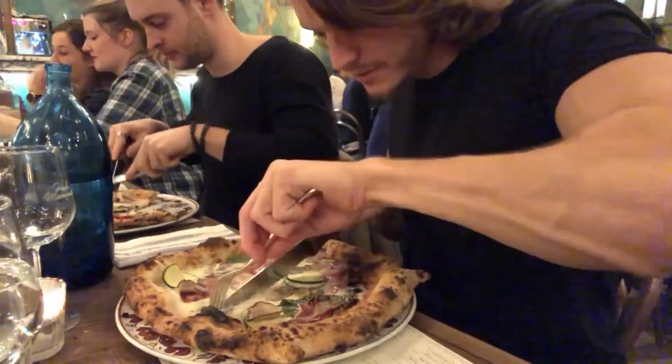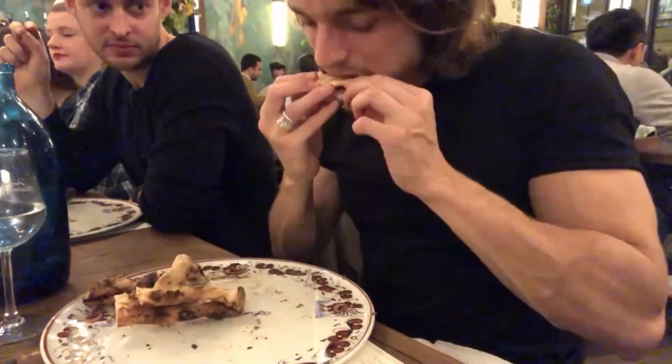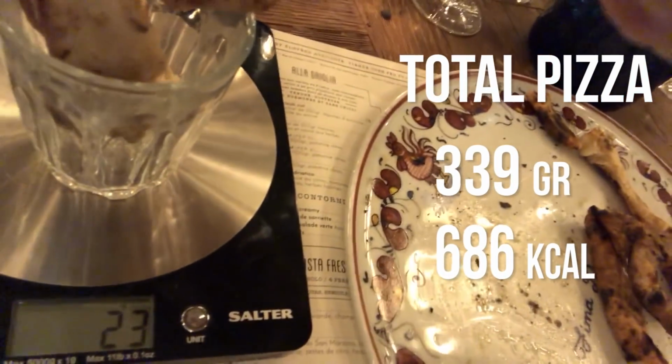Oui, 110 grams, 100 grams. Times 4, 440 grams for the pizza. Okay, so pizza done. We're gonna wait out the crust because who eats the crust whatsoever? Did you prefer this one? So let's wait this out. I need a picture. 101 grams of crust. Very good.